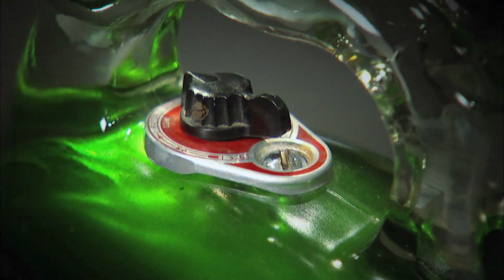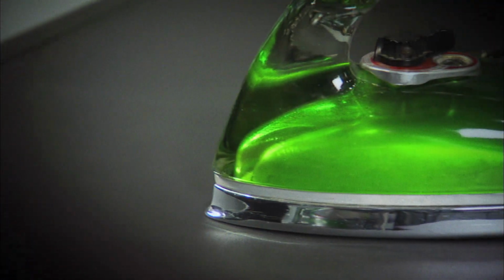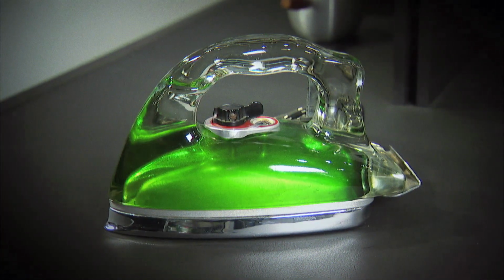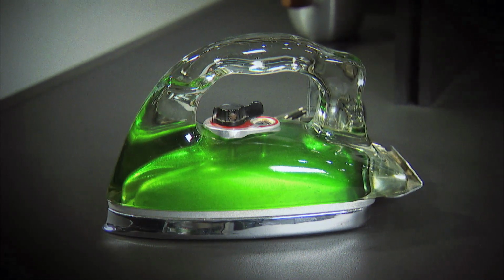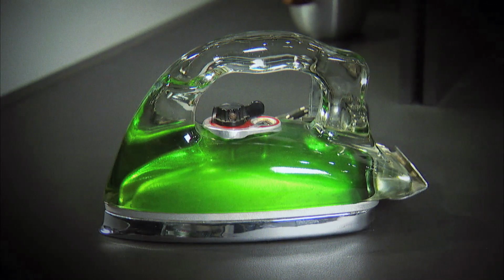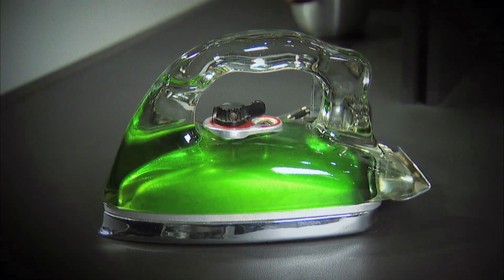This is a 1946 Silver Streak iron, made of Pyrex glass and chrome cast iron by Corning Glass and Saunders Machine and Tool Corporation. It came in colors such as red, blue, and this gorgeous green. At auction in 2011, one like this brought almost $1,000. Not bad for something meant to tackle such a tedious chore as ironing.